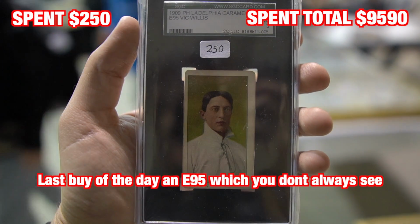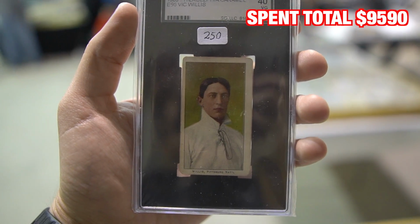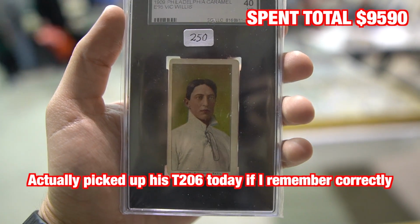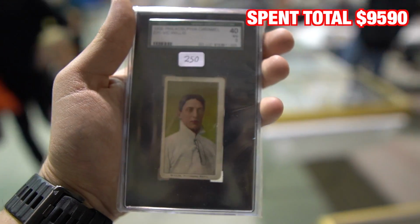Our last buy of the day, an E95, which you don't always see, another Hall of Famer, Willis. I actually picked up his T206 today, if I remember correctly. There's that in a 3.